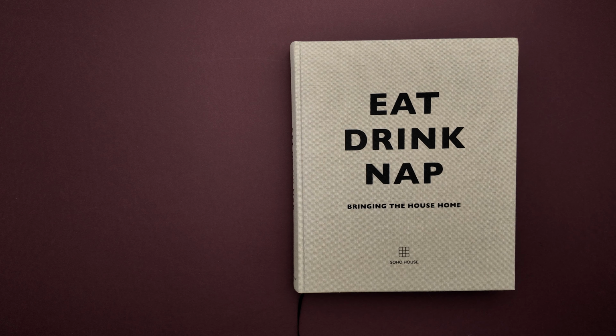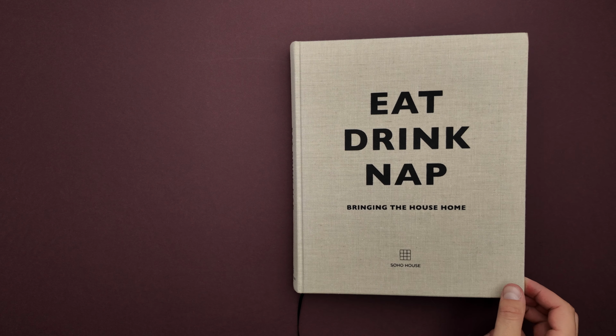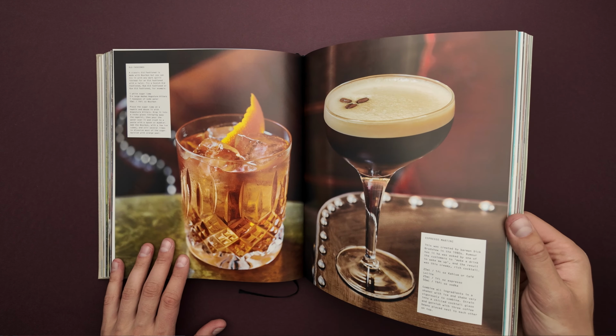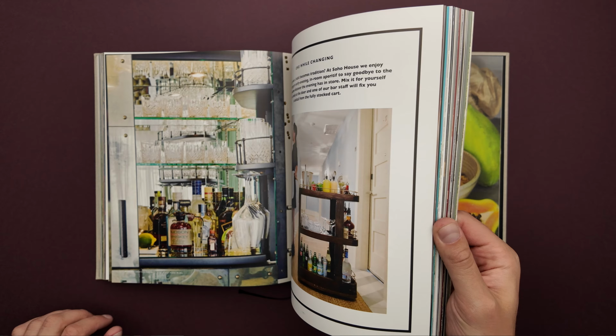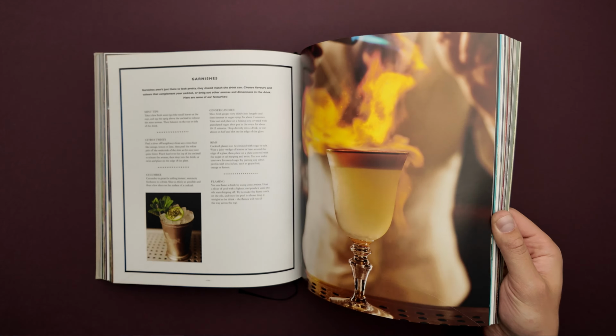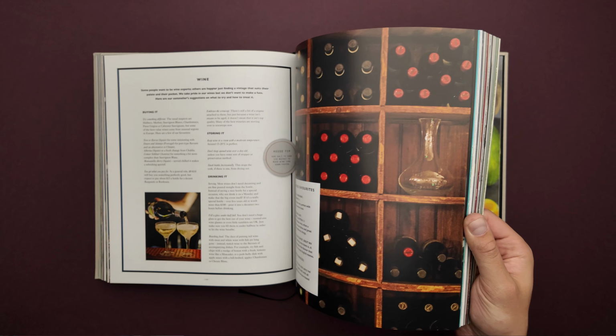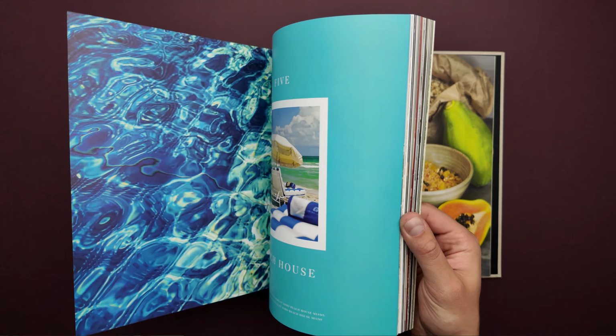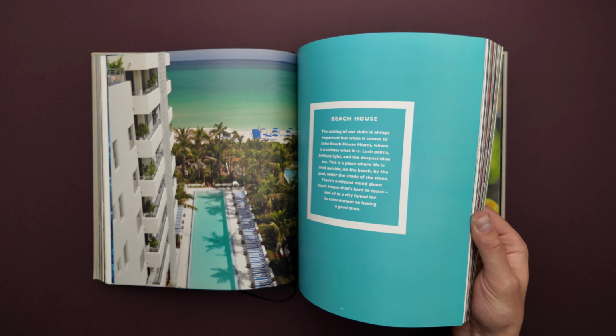Finally, let's talk about a book that was a pleasant surprise for me straight from the beginning. Eat, Drink, Nap by Soho House is a stylish lifestyle guide that summarizes the exclusive and creative essence of the global members club. Published in 2014, this 300-page, highly illustrated book offers the reader a blueprint for modern living, covering interior design tips, simple recipes, cocktail secrets, and advice on curating art or designing rooms.